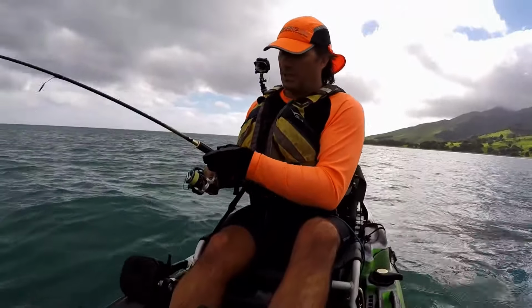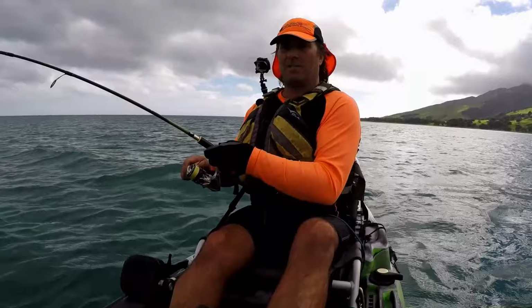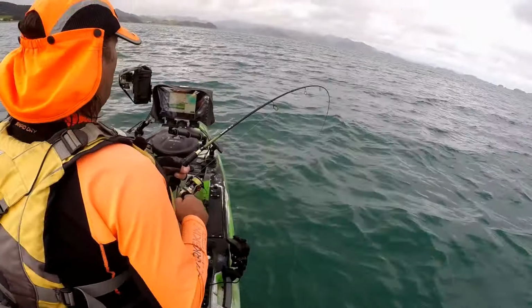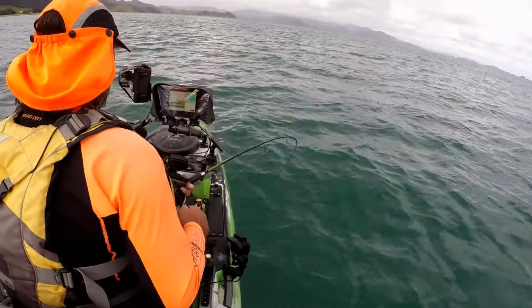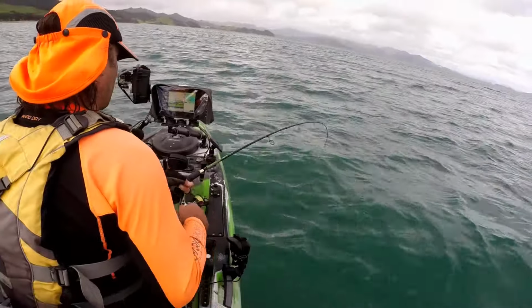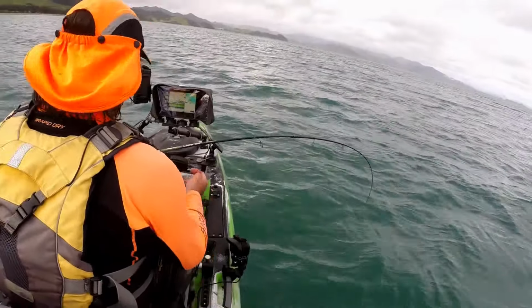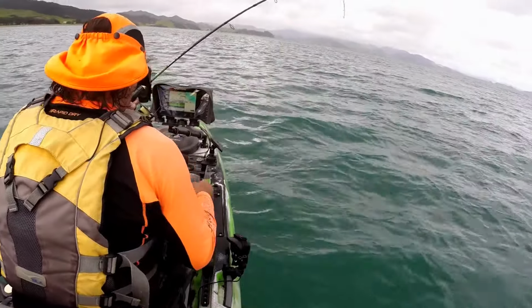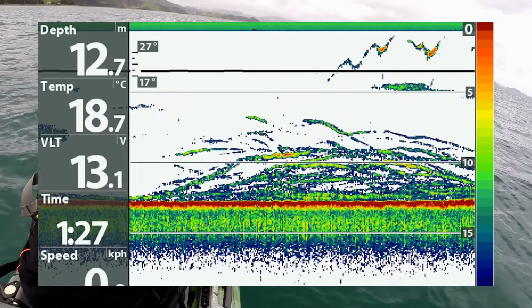Taking a bit of line. You don't want to have too much drag on soft baits. You want to keep your drag set so that you've got enough that when you strike the fish, you're setting the hook, but so that the fish can run. Here he is. Oh, great fish. I'm really happy with this guy. Came out of a school of heaps of them by the looks.